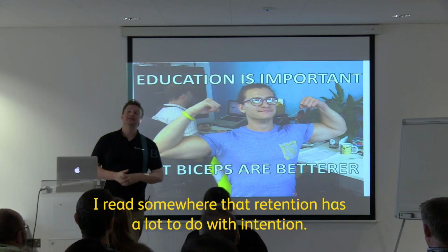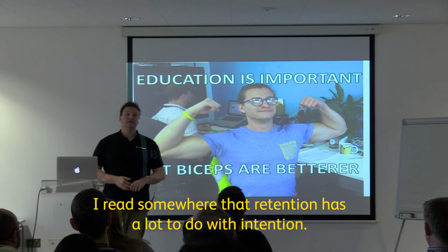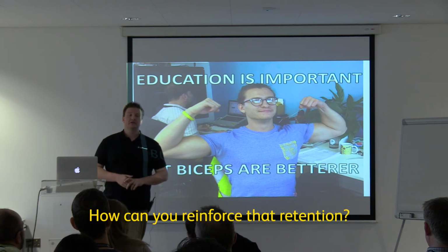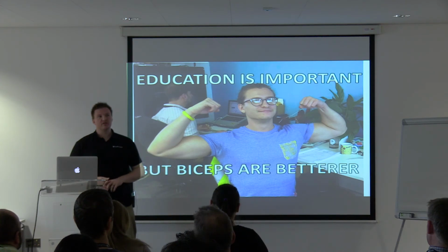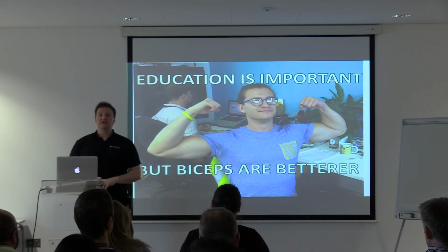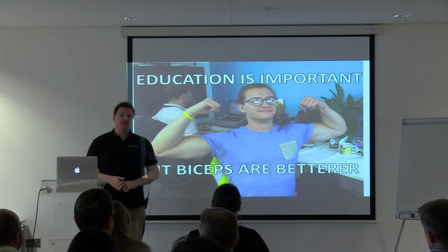I read somewhere that retention has a lot to do with intention. How can we reinforce that intention? How can we make it strong enough as to retain information? I'm guessing a lot of that's thinking about whether you care about that information or not. If someone gives me information I don't particularly care about, it's not going to stay in there. It's as simple as that.